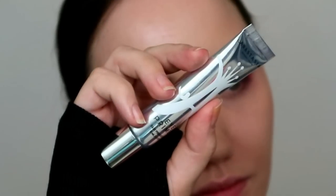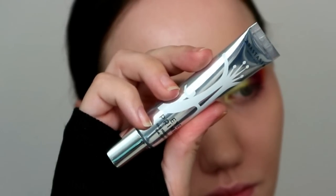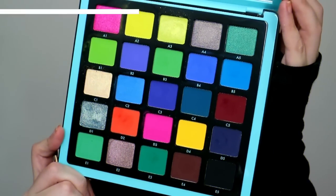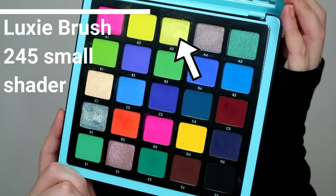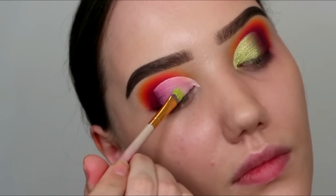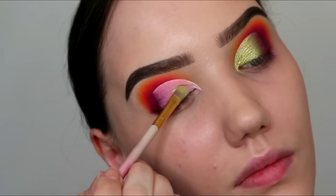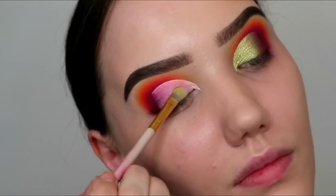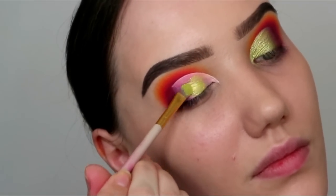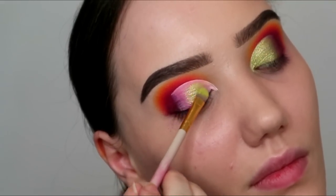Anyway, ABH eye primer. I just love this on my hooded creasy eyes because it really sets down quite well on its own. And I'm going in with the A3 on the Luxie 245. I'm using it dry. I just wanted to try it dry. It's nice. It's a really, really pretty shade. There's no denying it. Do they have a matching glitter? This shade? I don't know. But anyway, it's gorgeous. Very, very pretty.